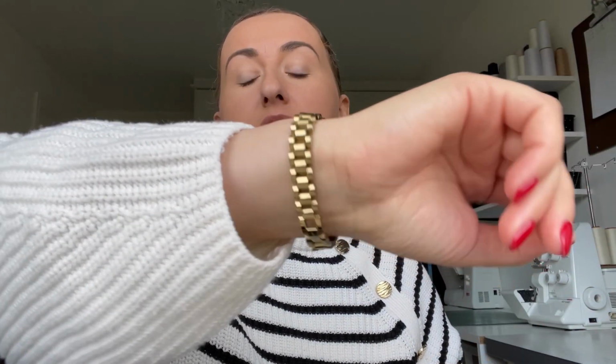When they first sent me those jewellery pieces, I was a little bit conscious about how long they would last. So it's been nearly 10 or 11 months now since I received these jewellery pieces, and let me tell you, they are as new as when I received them on the first day. My favourite piece is this statement bracelet, which is absolutely stunning, and it's just as new as it was on the first day.